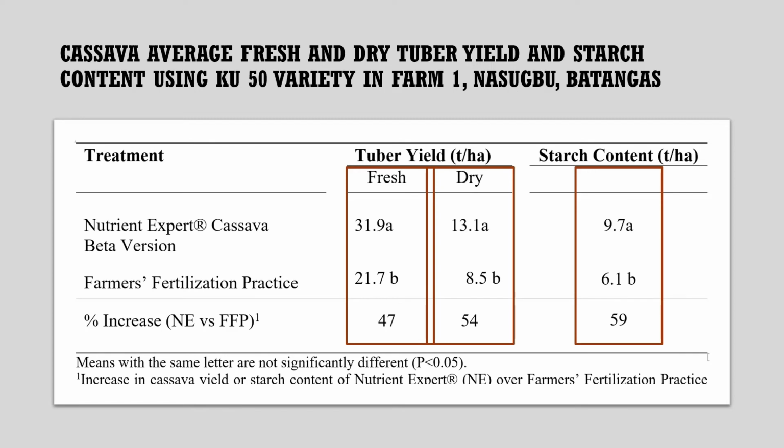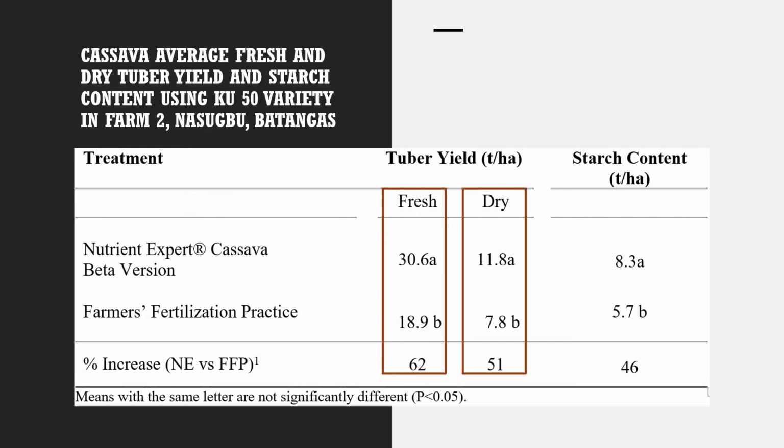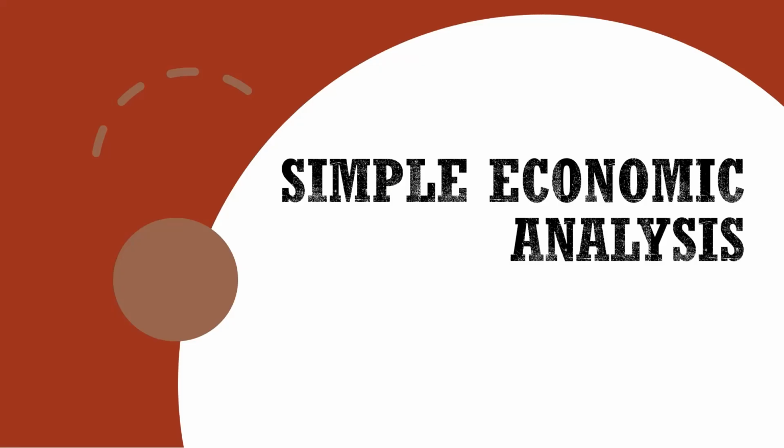Same with Farm 1, one of the factors that might explain the higher yields obtained from the nutrient expert cassava beta version treatment, aside from proper timing and splitting of fertilizer application, is the balanced application of N, P, and K in Farm 2. You can see that tuber yields, fresh and dry, and starch content were higher in the NE treatment than the FFP treatment. So now, let's look at the simple economic analysis.